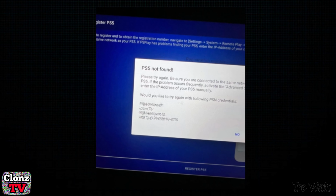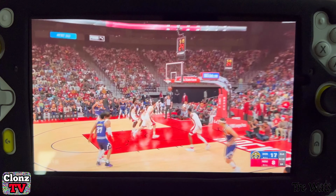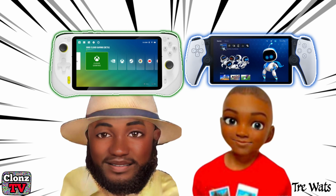So I told my son, look, you give me the G Cloud, because I got the G Cloud for him for Christmas, thinking that you could play PS5 on it, which we did, but we had problems. We couldn't get back in. So as you can see, he's having fun on the portal. Last night, I was having fun on the G Cloud, playing 2K. I hate you can't play Fight Night. They need to fix that. I don't know why, because I had that game downloaded on my system. So everything worked out. Everybody is happy.